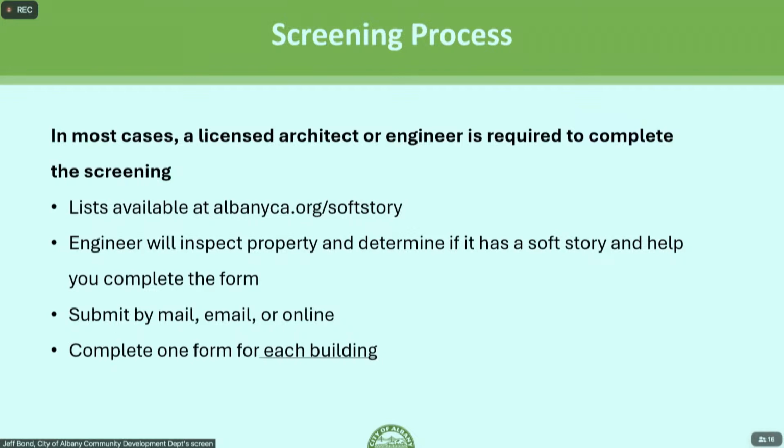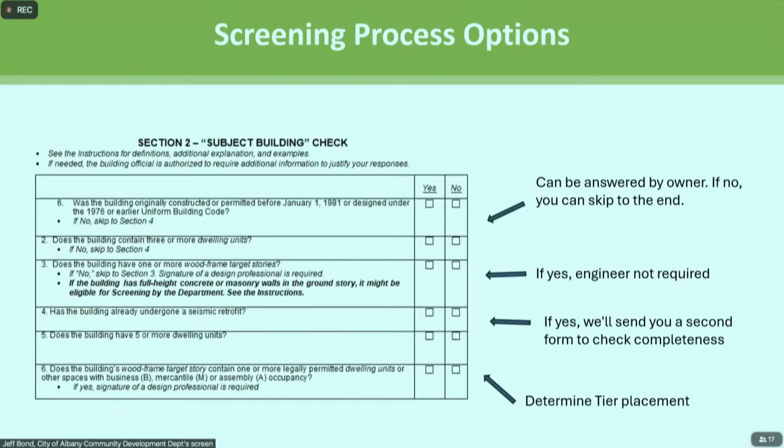And then you can submit this form either by mail, email, or using our online form. And just make sure you complete one form for each building. So if you have maybe a property that has 2 or 3 separate buildings, you want to complete a form for each one of those. So that's the essentials of the screening process. There are a few alternatives and exceptions that I'm going to talk about for particular cases.